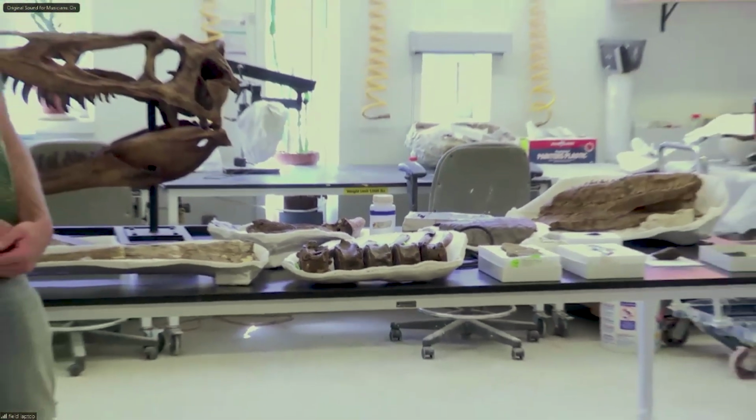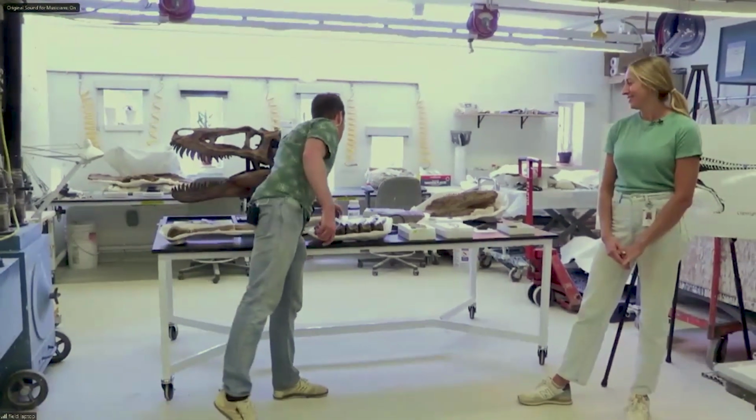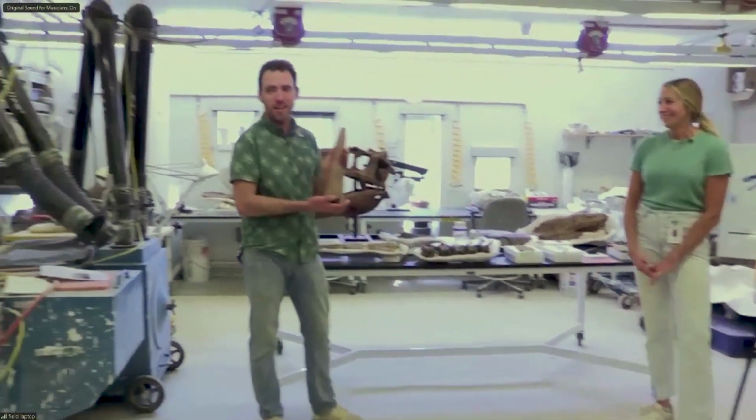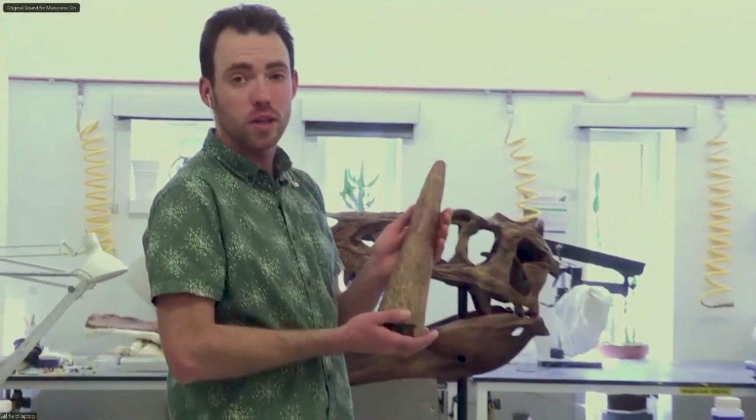Another dinosaur that you might be familiar with that lived alongside T-Rex is this friend right here. This is actually not from North Dakota, but it's something that you find in North Dakota a lot.